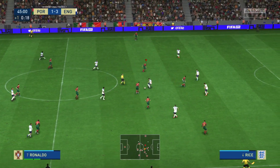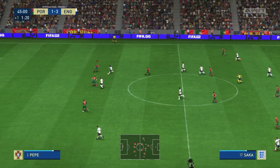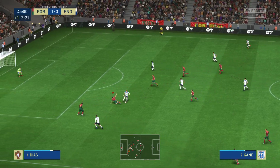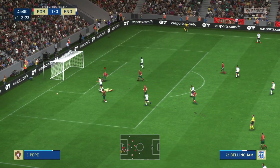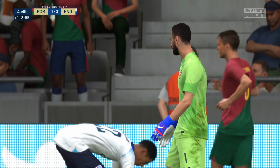He has teammates around him. Ronaldo wasteful in possession, not really like him. Oh, a lovely ball. And Bellingham, can he finish this? Well, there's a keeper on song. Well, how did he stop that? That's just unbelievable.